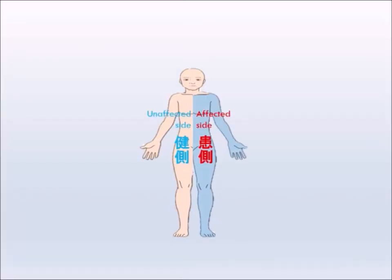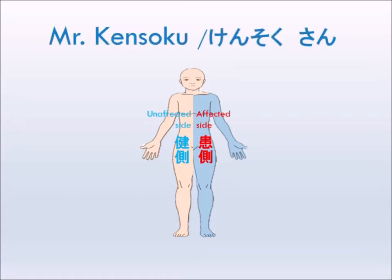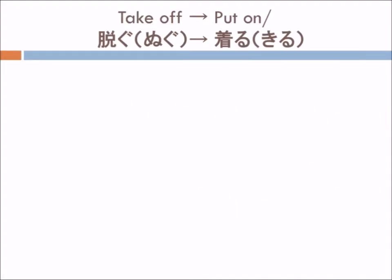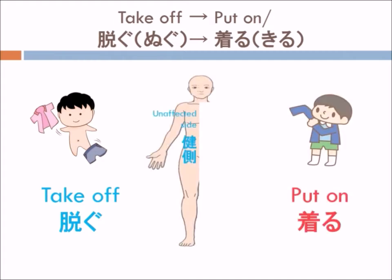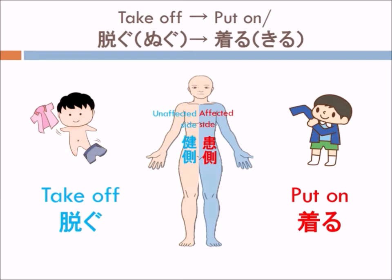I will explain undress a user from the unaffected side, dress a user from the affected side, with the picture of Mr. Kensok. Take off from unaffected side. Put on from affected side.